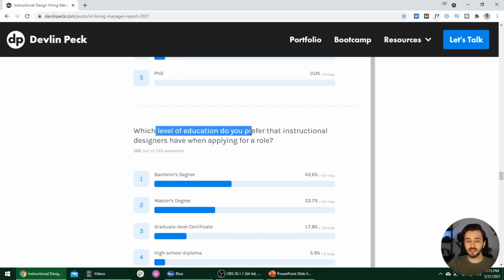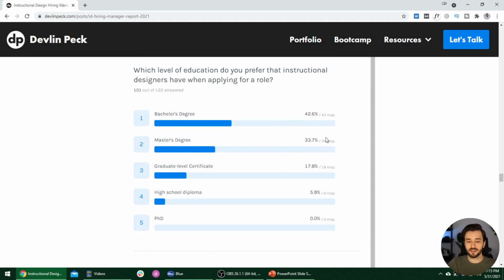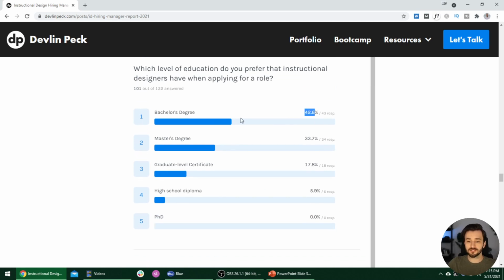So then we asked about preferred. Which level of education do you prefer that instructional designers have? Still 42% said that they prefer the applicant has a bachelor's degree. So that was very eye-opening. They're not even preferring a master's degree. And again, this is only 101 hiring managers, but you can see how these numbers stack up and that the master's degree is not leading the pack.